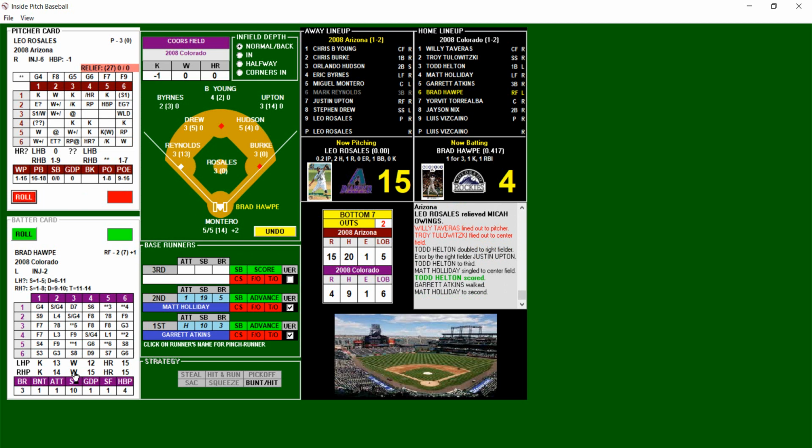All right, they're going to go out to the mound real quick to talk to him and calm him down, and they do. That's going to bring up Hallpie. Hallpie is 1 for 3 on the day with a strikeout and an RBI.